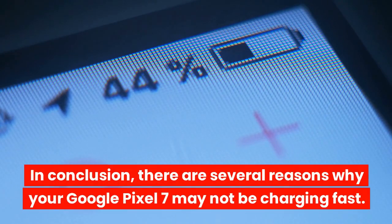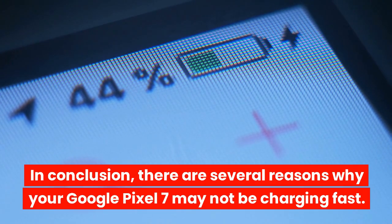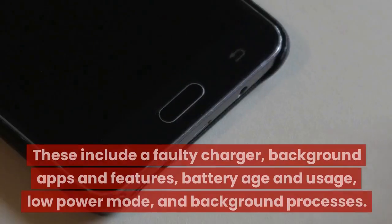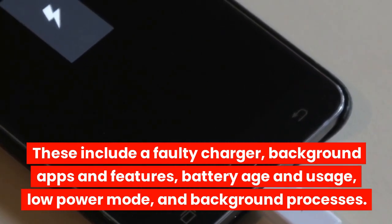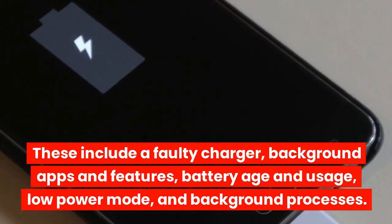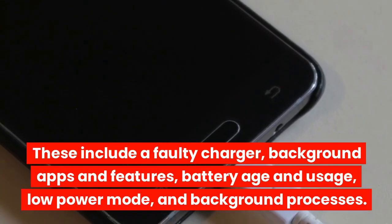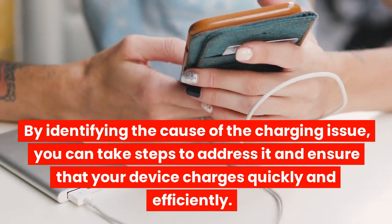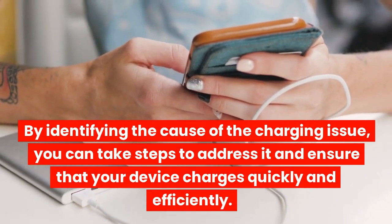In conclusion, there are several reasons why your Google Pixel 7 may not be charging fast. These include a faulty charger, background apps and features, battery age and usage, low power mode, and background processes. By identifying the cause of the charging issue, you can take steps to address it and ensure that your device charges quickly and efficiently.